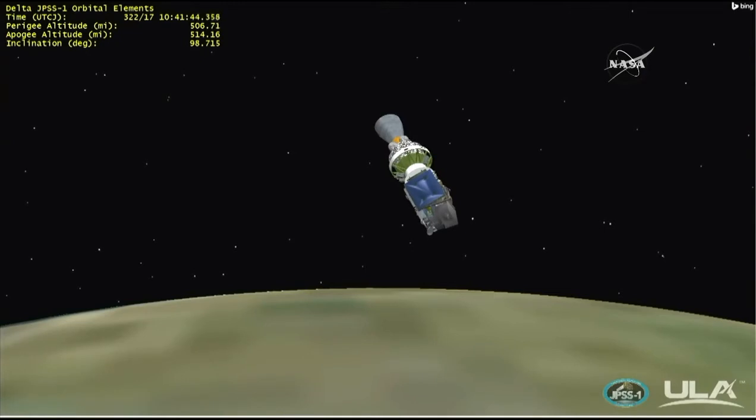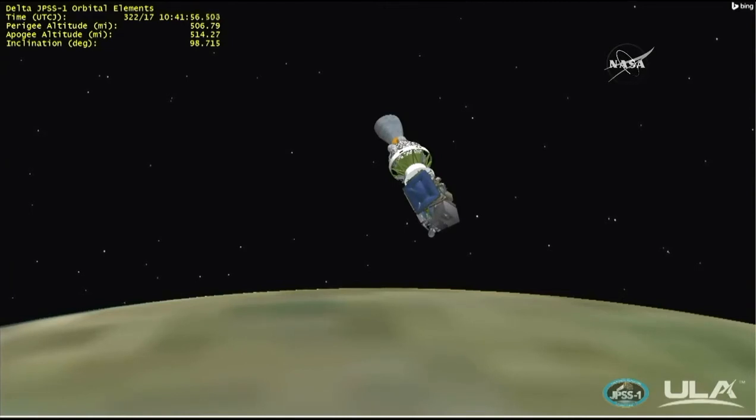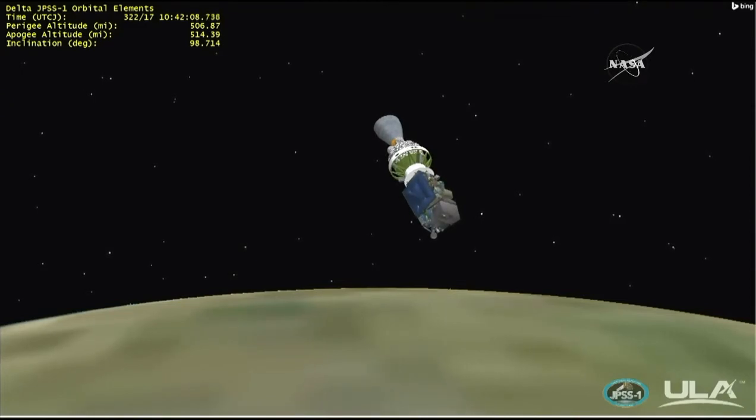And looking at the SECO-2 OPM, the trajectory parameters, the measured parameters compared to predicted values, are all very close to the pre-flight predictions. So looking very good on trajectory. And just under 3 minutes remaining until spacecraft separation.